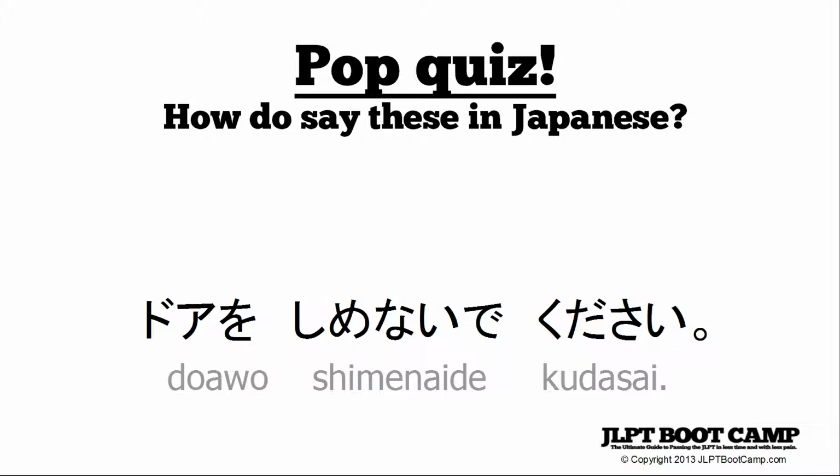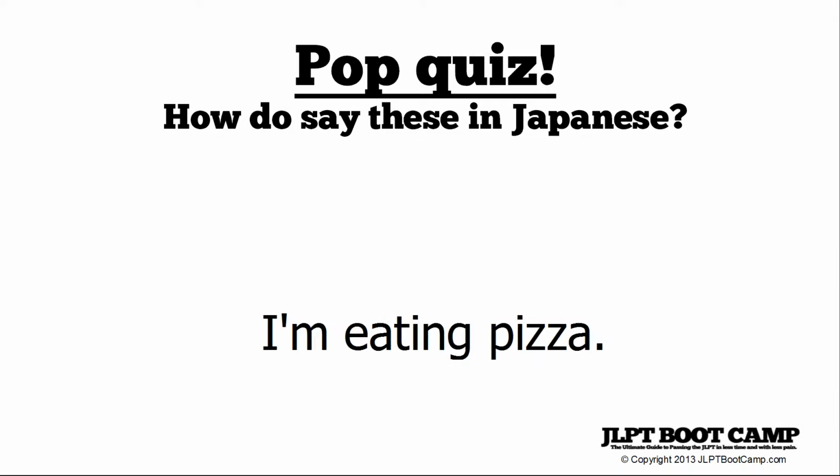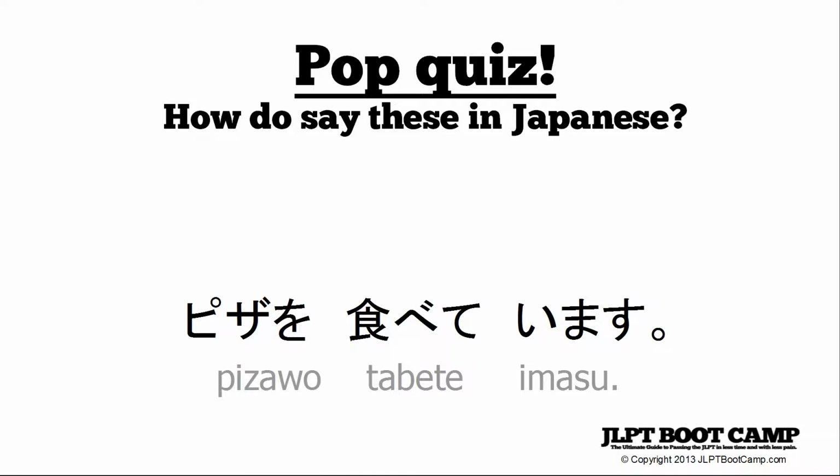So this particular form, shimeru is to shut. You change it to shimenai, add the de, and you have doa o shimenai de kudasai. Another one, I'm eating pizza. The translation would be pizza o tabete imasu.